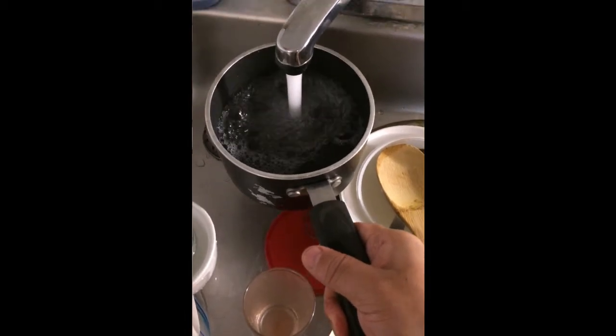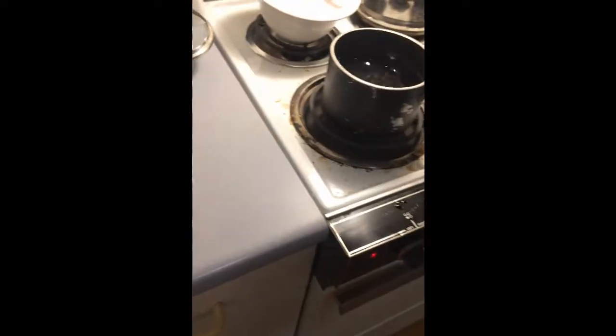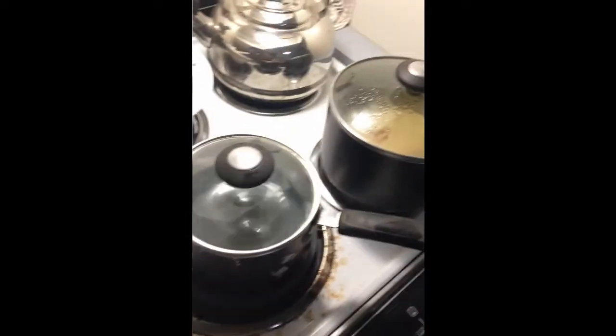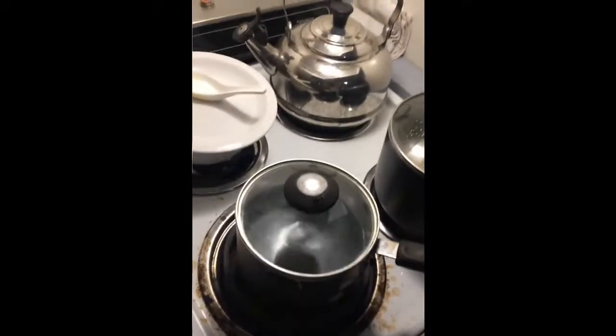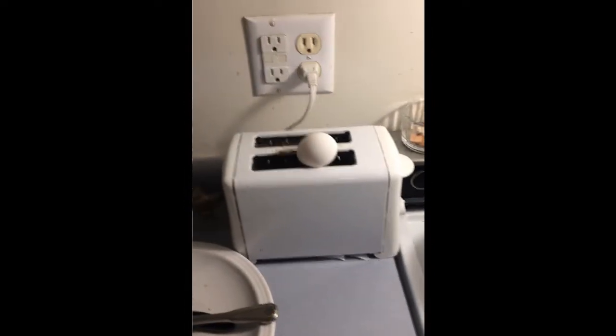So that's going to be more than enough water. At least that gets that going. So now it's actually going to start boiling. The heat is picking up, so it'll boil quicker than if I leave the burner off. And the cover helps the heat to collect and the water to boil even faster. And then there's the egg.